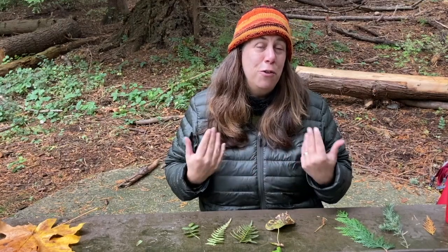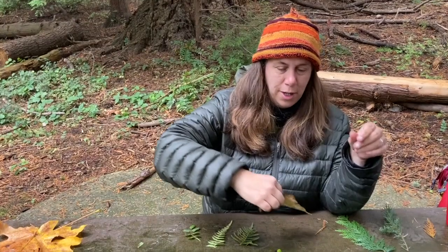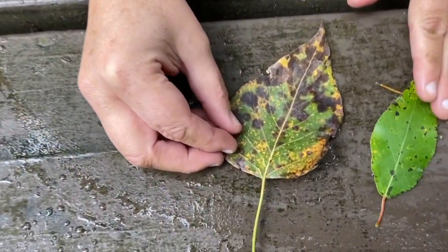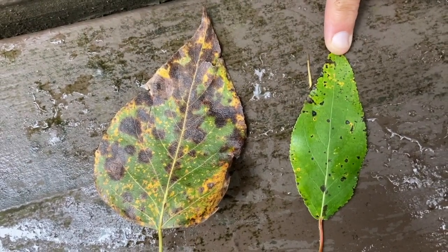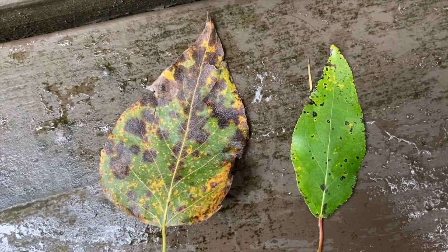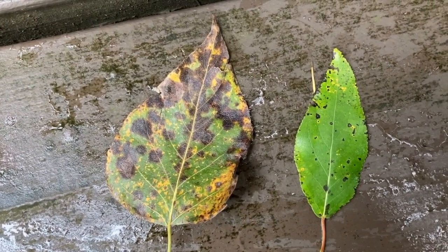A leaf is a food factory for the plant that it grows on. Plants are so cool in that they can make their own food. So let's see how it works. Can you look at this leaf up close? Here's a green leaf, and inside there is a whole bunch of tiny little chloroplasts, which is like a tiny little piece of a cell. Every plant cell has chloroplasts with a thing called chlorophyll. And chlorophyll is green and it absorbs sun energy.